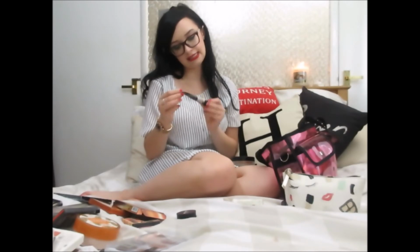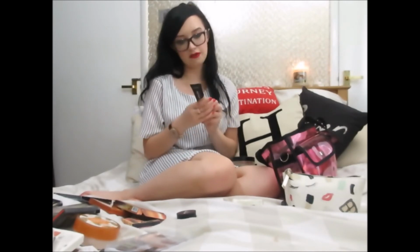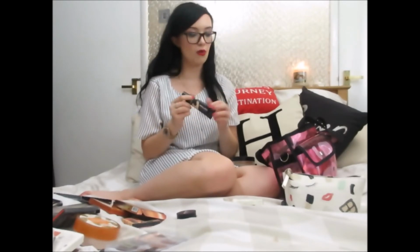L'Oreal Infallible Total Cover Foundation. It's lasted quite a while as well. It's really pigmented, so you don't need a lot, but I use the shade in 9 Light Sand. It's a matte foundation, it's high coverage, so I literally will only use the tiniest amount, and I'll use a Real Techniques buffing brush, and I'll basically buff it into my skin. I find that it wears really great.